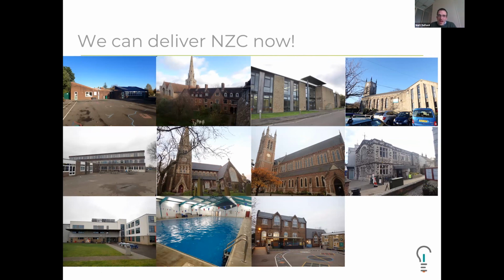Just as a reminder, even with the broad range of buildings that we've got, the range of ages, of listings, of styles, of everything else, we've got the technical solutions. I've just described those main ones that we need to deliver net zero carbon. We can do it today. Technically, they also deliver that cost saving as well. Yes, there are some barriers that we need to work through, but by working together, I think that's really going to be a solution that we can get there, and 2030 is achievable.